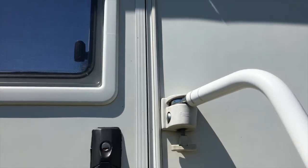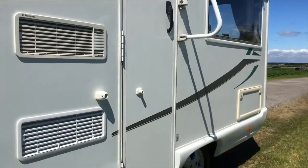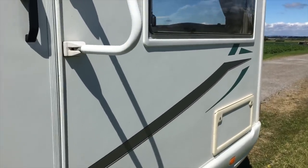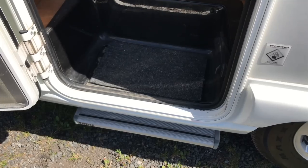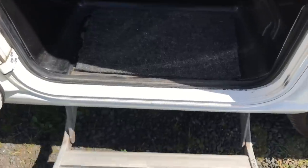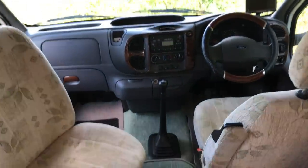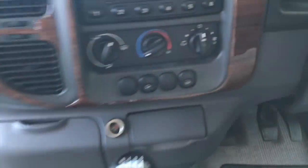So it's got a Fiamma side handle there, just gives that extra ease to climb aboard. So yes, a fully electric retractable step, which is controlled on the control panel here. So I'll just open it up and step inside. We'll start walking over to the cab area. Just one thing I forgot to mention, it's got air conditioning.